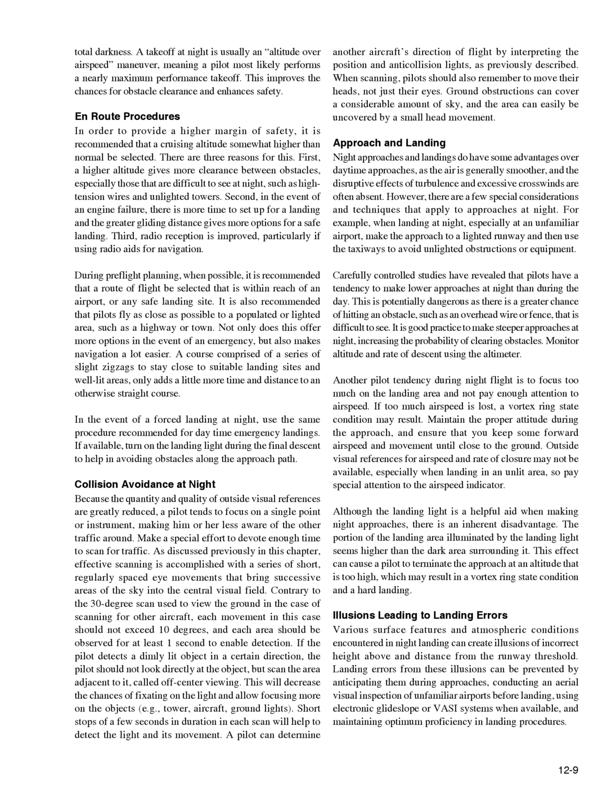approaches at night. For example, when landing at night, especially at an unfamiliar airport, make the approach to a lighted runway and then use the taxiways to avoid unlighted obstructions or equipment.